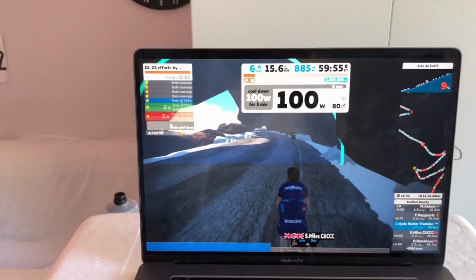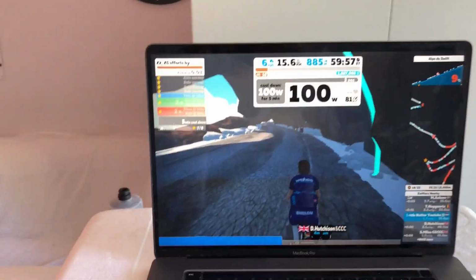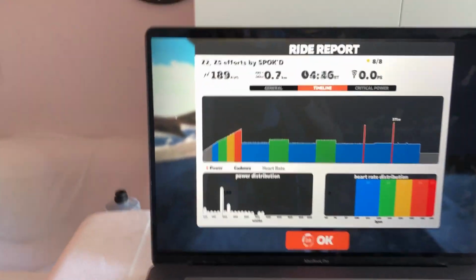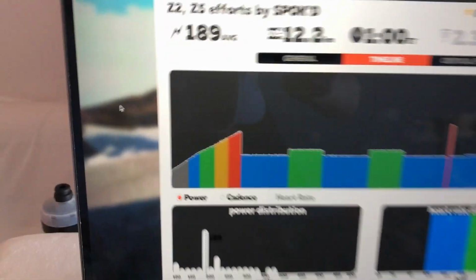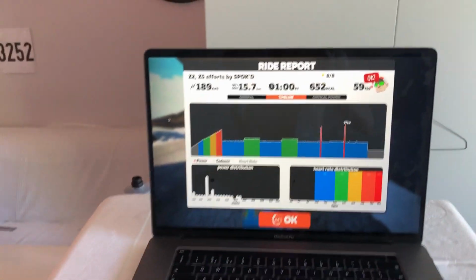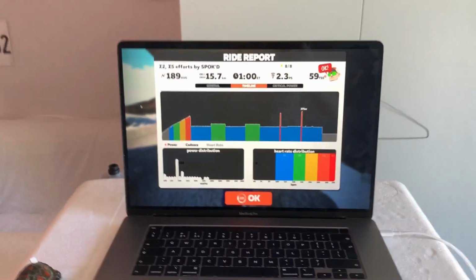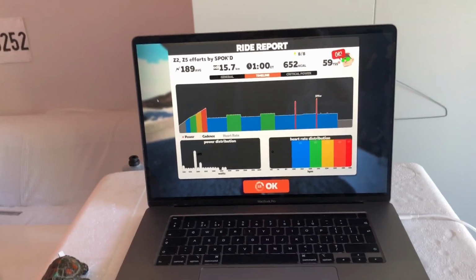Anyway, so we've rounded up a pretty solid 885 meters of climbing. Yeah, pretty decent. I mean, it wasn't a hard ride, so I'm feeling pretty good pre-race. Yeah, so I'll catch you for Saturday's training. I'll see you then.